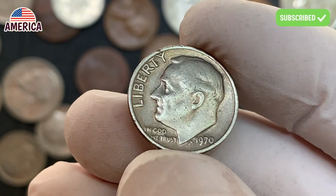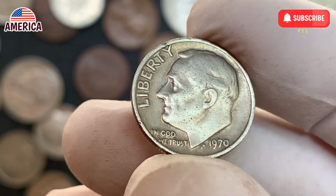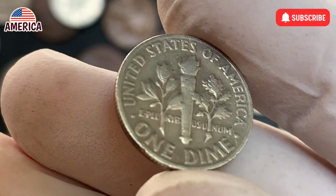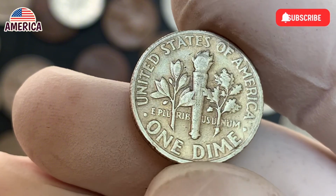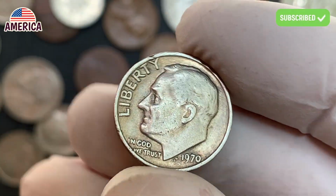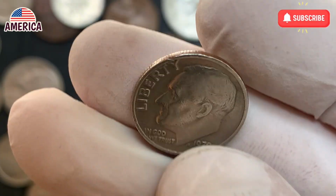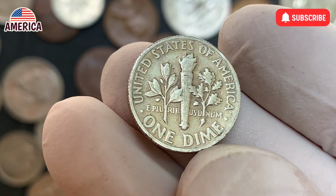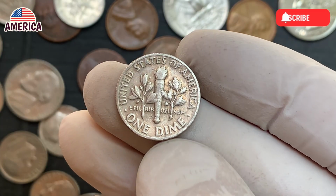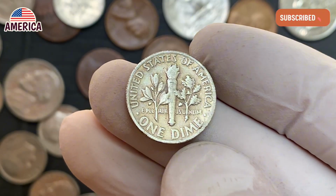One thing that makes the 1970 Canadian planchet error even more desirable is its sheer scarcity. Estimates vary, but experts believe only about 15 to 20 examples have been authenticated. That kind of low population places this coin among the elite of modern U.S. mint errors. Think about it, out of millions of proof dimes produced in 1970, only a handful turned out like this. That staggering rarity drives fierce competition among advanced collectors every time one hits the market.